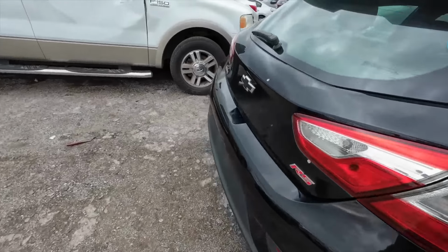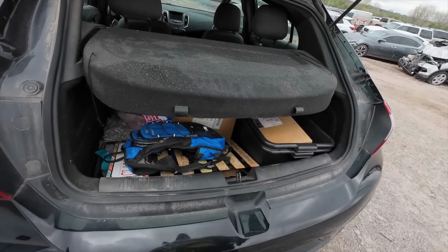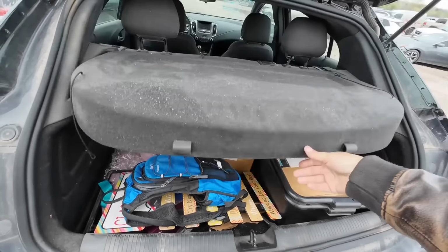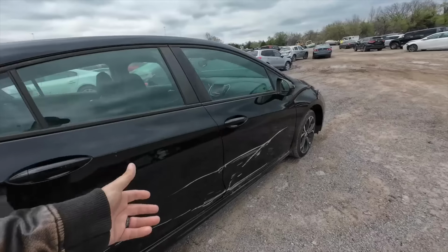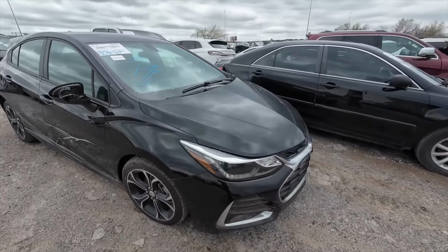I think this is probably too much to even mess with, guys. This thing would have to go stupid cheap to make it worth it. However, I mean, you get a bunch of crap in the back, so maybe that could make it worth it. What do you guys think? 2019 Chevy Cruze, worth looking into, or is this something we should pass on?